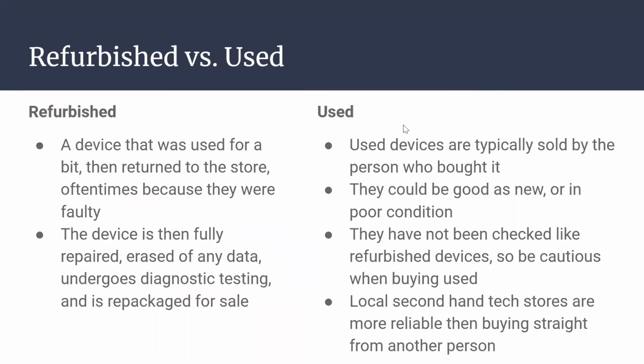So first off, what's the difference between a refurbished and a used device? A refurbished device is a device that was used for a bit, then returned to the store, oftentimes because they were faulty. The device is then fully repaired, erased of any data, undergoes diagnostic testing, and is repackaged for sale.